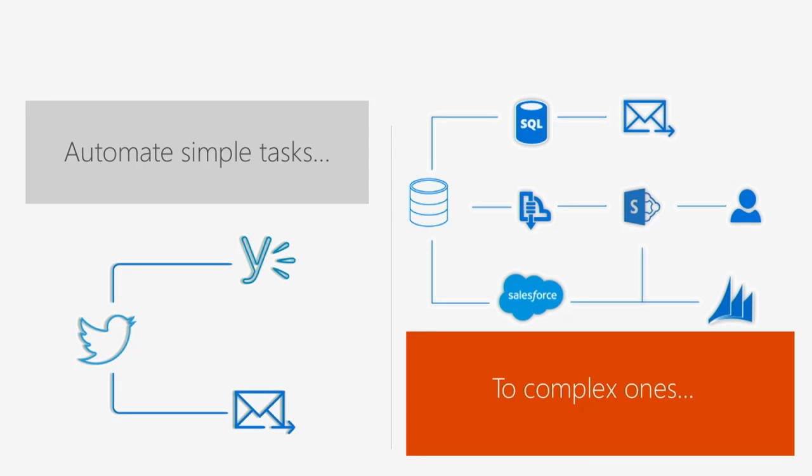You could do things like simple automations, where your team is probably looking at Twitter feeds, and when you see certain Twitter feeds coming in, you want to get notified. Simple ones, or you could, in conjunction with your IT or your power users, build complicated workflows around it.